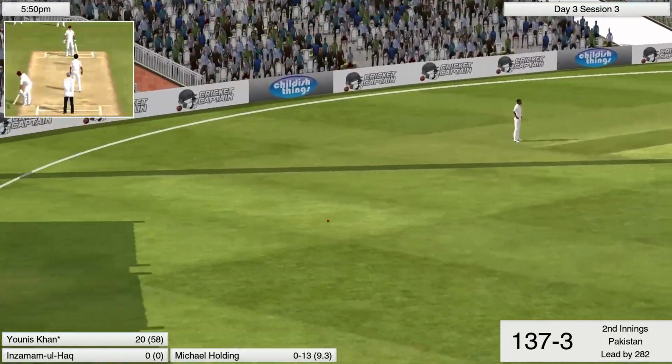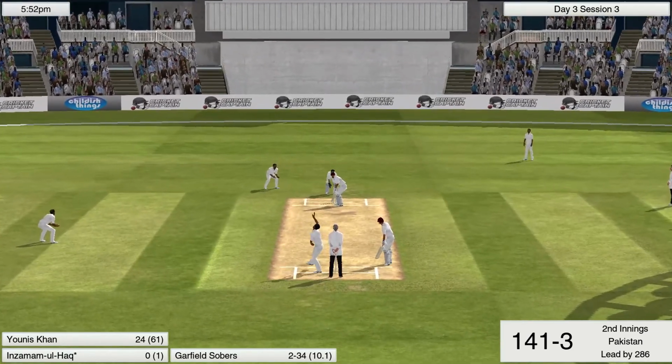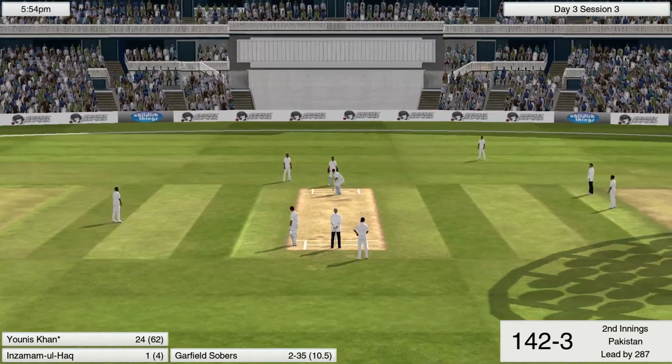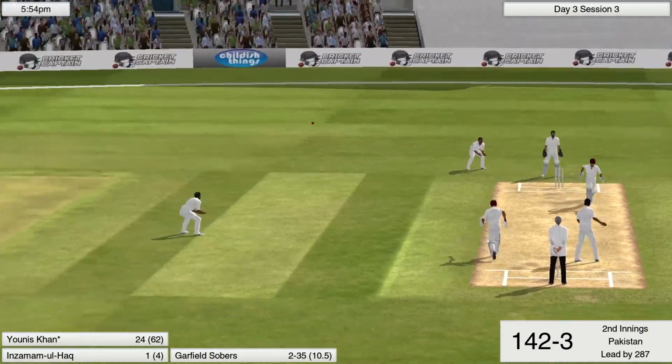A lovely classical drive off the back foot from Younis Khan. That will be 4 more. Sobers is enjoying an extended spell out there. There's plenty of spin in the pitch. What can the West Indies chase in the 4th innings? 350? 380?